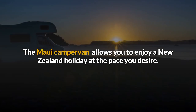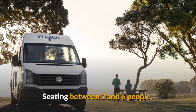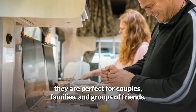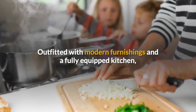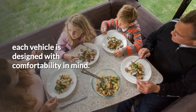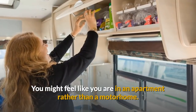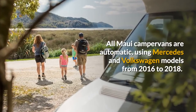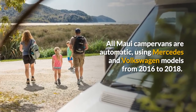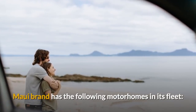The Maui campervan allows you to enjoy a New Zealand holiday at the pace you desire. Seating between 2 and 6 people, they are perfect for couples, families, and groups of friends. Outfitted with modern furnishings and a fully equipped kitchen, each vehicle is designed with comfortability in mind. You might feel like you are in an apartment rather than a motorhome. All Maui campervans are automatic, using Mercedes and Volkswagen models from 2016 to 2018. Maui brand has the following motorhomes in its fleet.